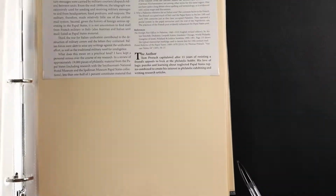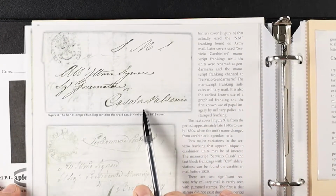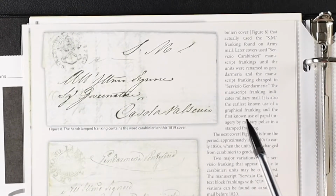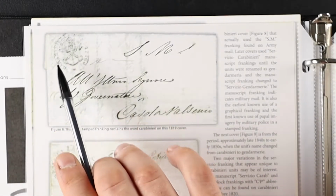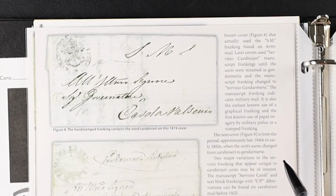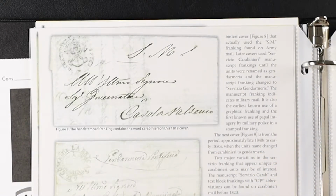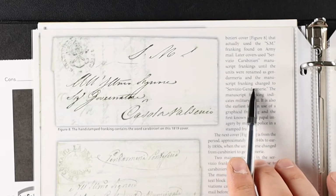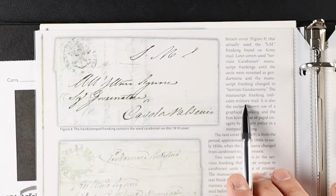It says, shown as an 1819 Carabinieri cover, Figure 8, that actually used an SM franking found on Army mail. The franking itself actually says Carabinieri. Okay, so it says later covers used Servizio Carabinieri manuscript frankings until the units were renamed as Gendarmeria, if I said that right, and the manuscript franking changed to Servizio Gendarmerie. The manuscript franking indicates military mail.